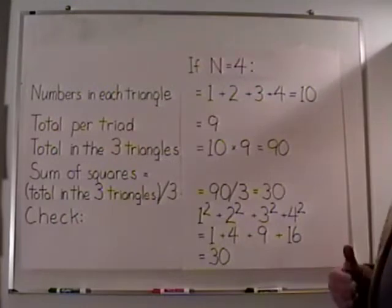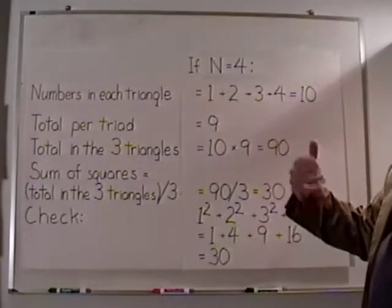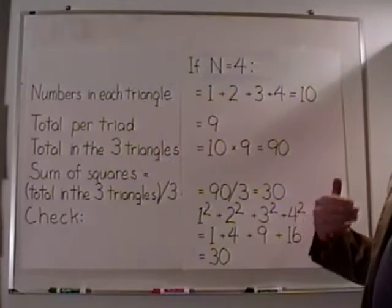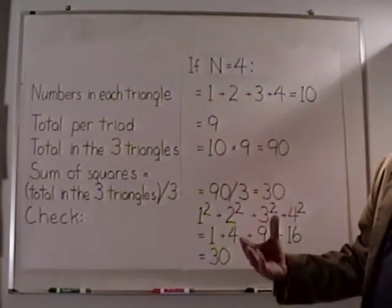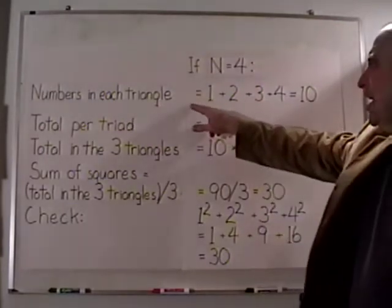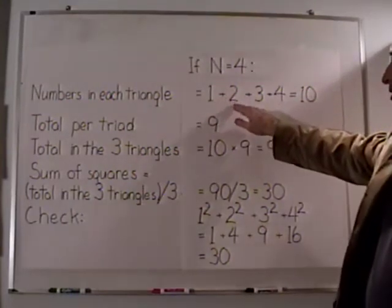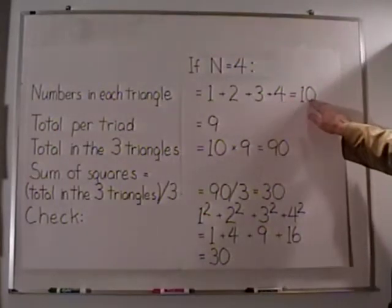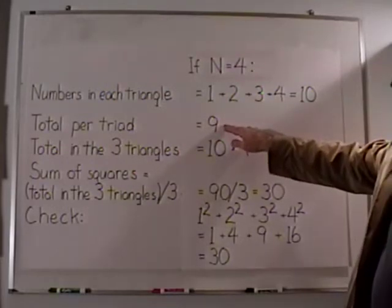So let's summarize what we just saw. If n equals 4, in other words, if we're adding up the squares of the first 4 positive integers, and we lay it out in the shape of 3 triangles like we just saw, each triangle will have a total of 10 numbers in it. 1 in the first row, plus 2 in the second row, plus 3 in the third row, plus 4 in the fourth row will give us 10 numbers in each triangle. And we saw that each triad of numbers adds up to 9.